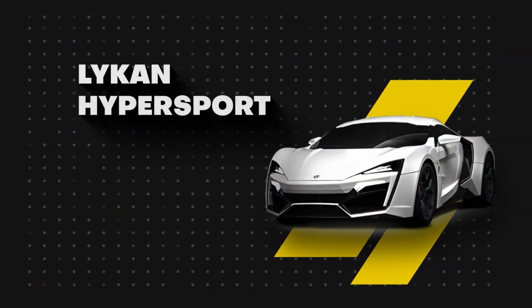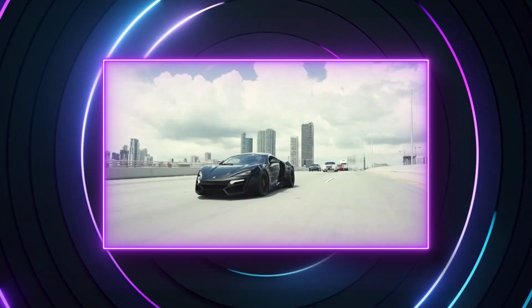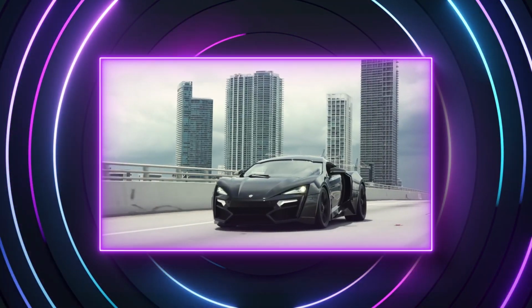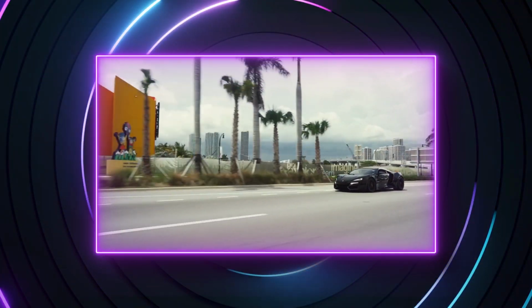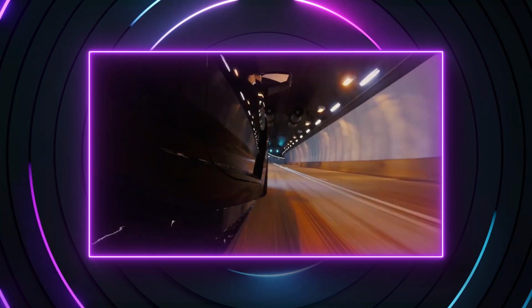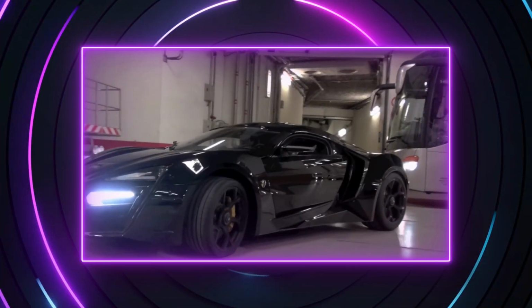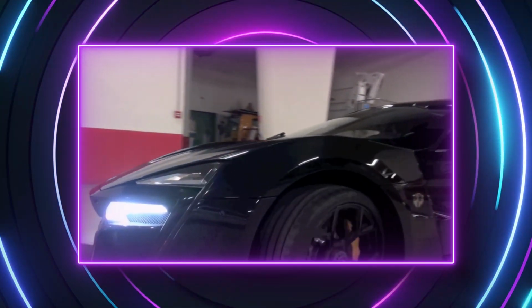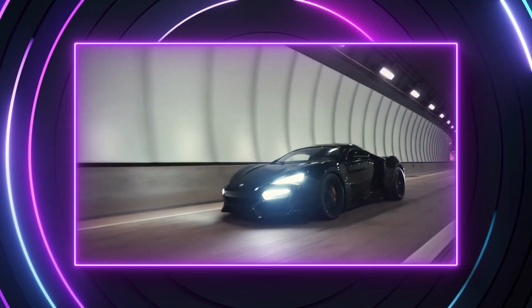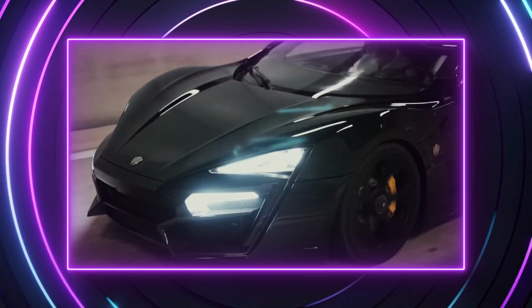W Motors' Lykan HyperSport is a supercar that was designed and produced in the Middle East. But the story doesn't end there. A car designed in the Middle East must have something that is weird for unusual supercars. And this one is no exception. It is one of the most expensive supercars because of the production expenses. It has headlights embedded with jewels and titanium LED blades bedazzled with 440 15-karat diamonds.